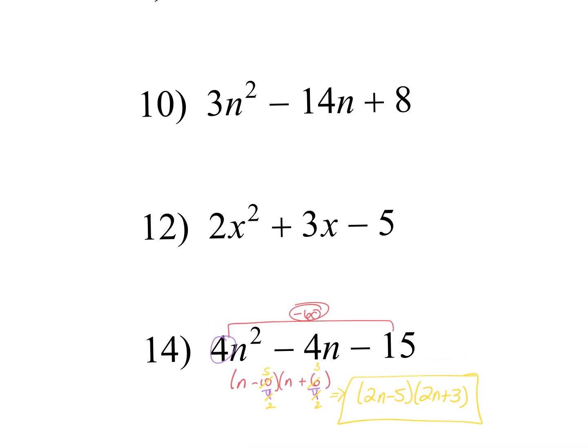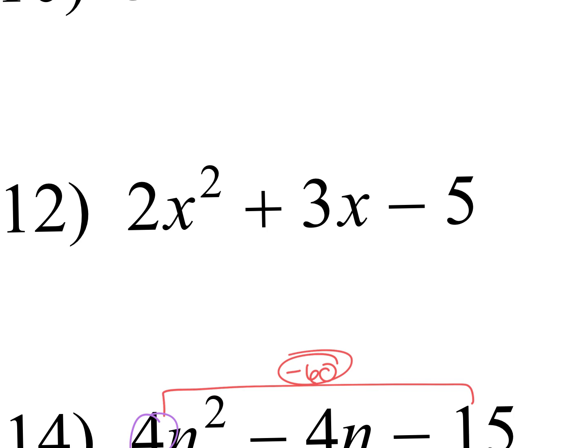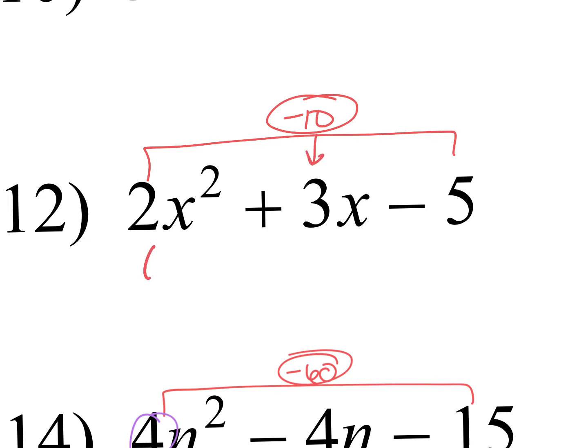As we go back up the page, they get a little easier. What's going on here? GCF? No. So A times C. 2 times negative 5 is negative 10. Factors of negative 10 that multiply to give me negative 10, but add to give me 3. Positive 5, negative 2. What do I do with my A term? Divide. Good.